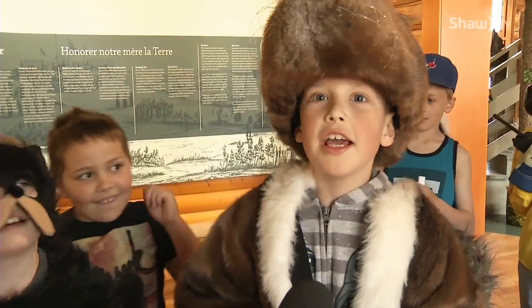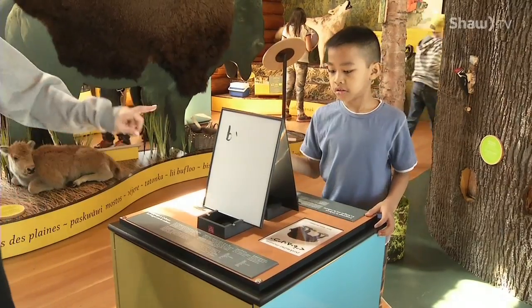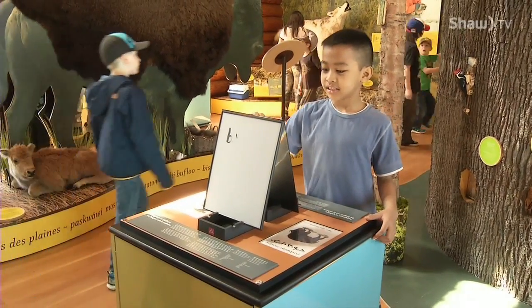All the new stuff that they brought in is very, very informative and super interactive for the kids, so they're learning and not even knowing that they're learning. It's really fun, and you can try out costumes. New hands-on learning devices replaced 30-year-old exhibits.